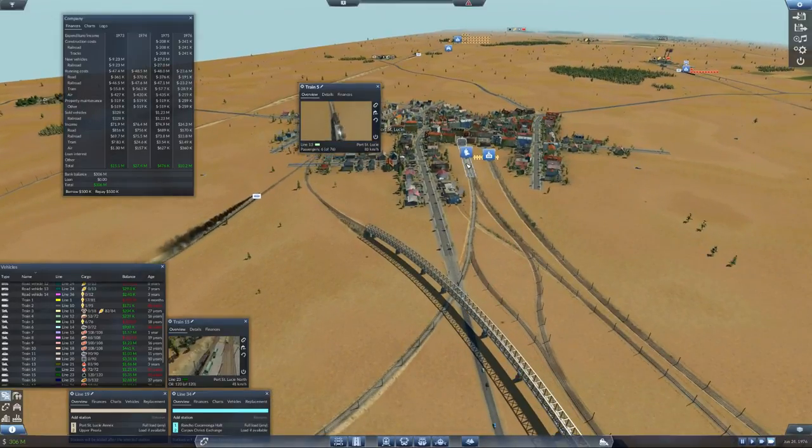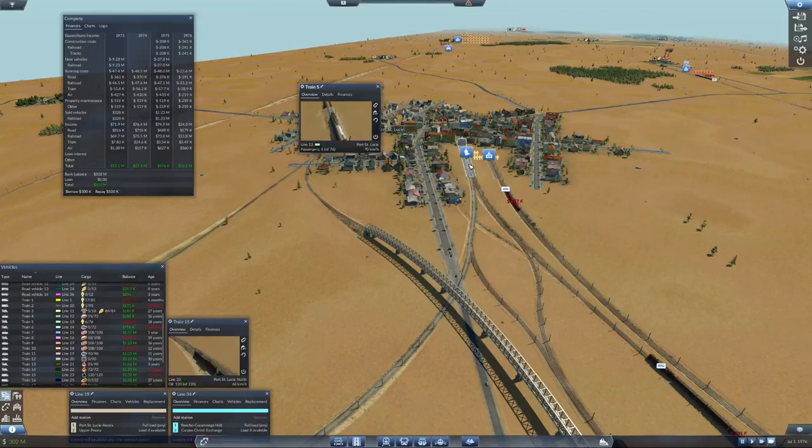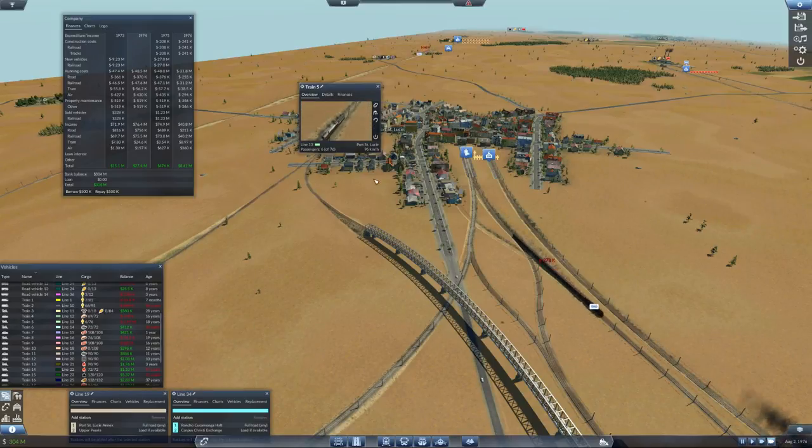Okay, it's here. Okay, and let him do his delivery. And then we replace him with something faster. Yes. Slowly but surely we're really, really getting there. That oil train is also doing the work. I like it.